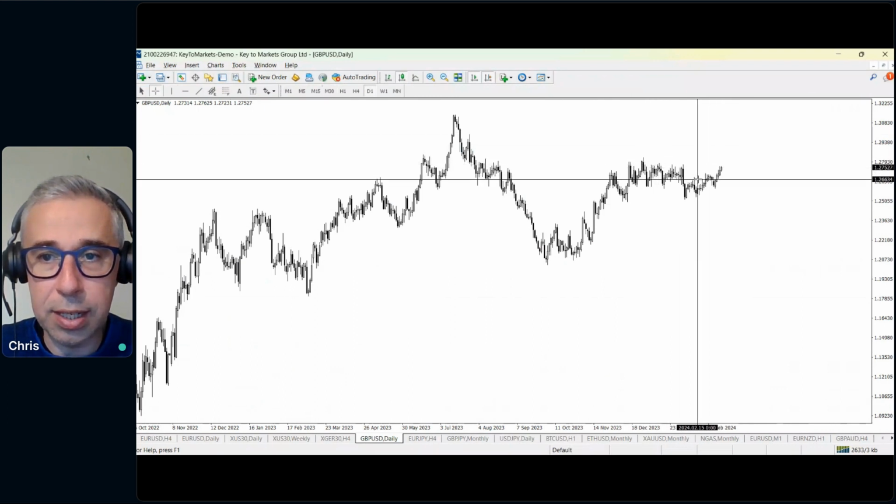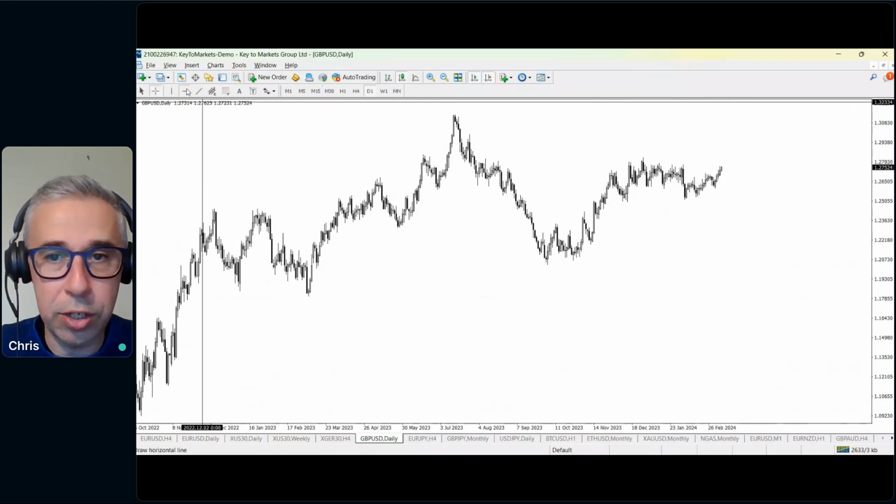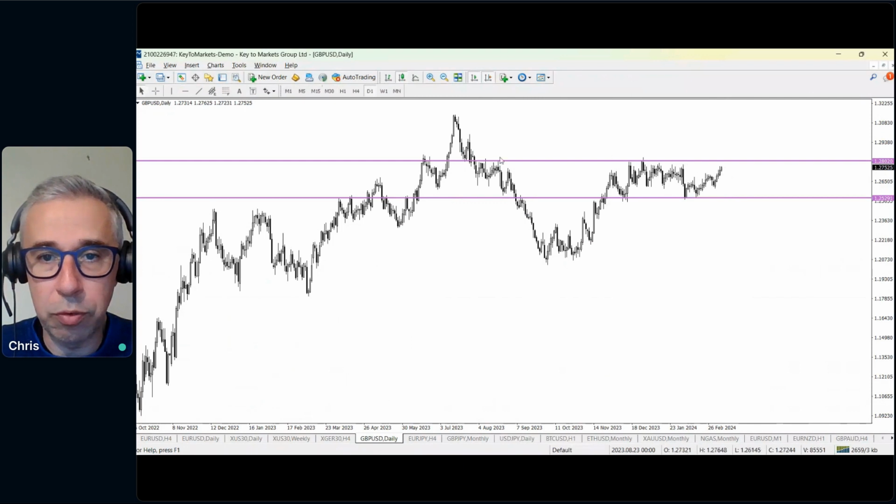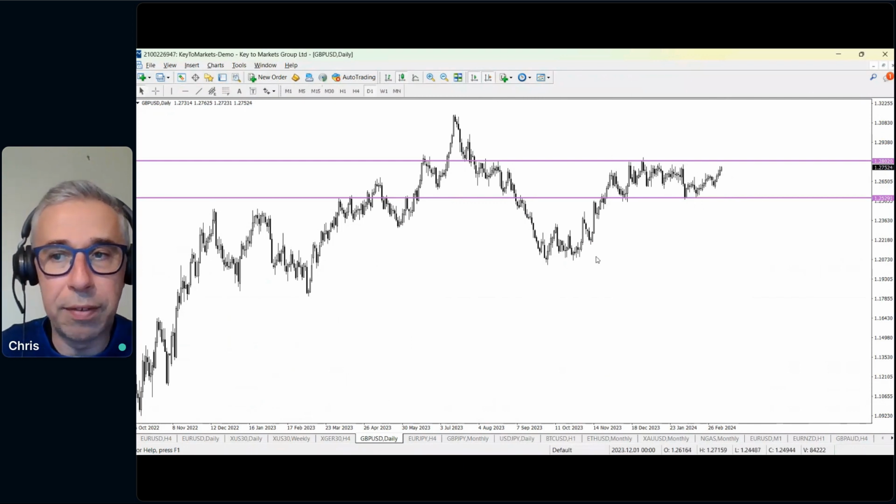This is right at resistance, and considering its range, I'm a little bit skeptical of this zone. Maybe for a down move, that seems also a little bit risky. I would wait for a breakout of the zone on the daily chart.